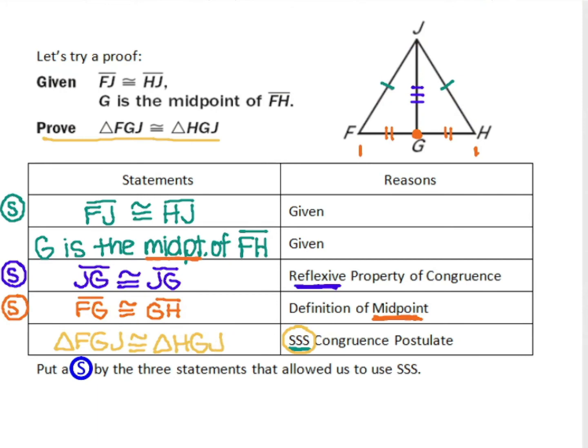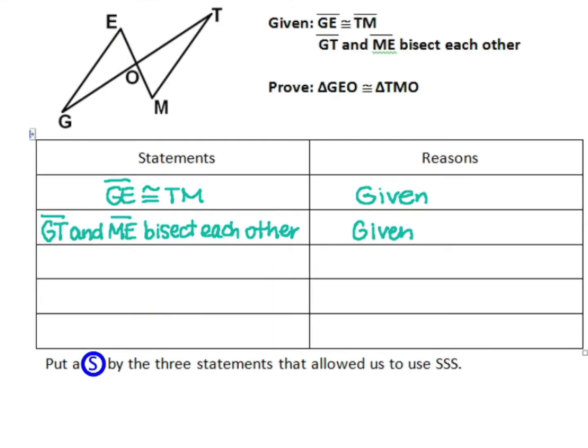What a good time. Let's try another one. We know that side GE, let's mark this as long as we know it. We know side GE is congruent to side TM, and we know that segment GT and segment ME bisect each other. And we're trying to prove that we have congruent triangles. So we've already got one set of sides proven congruent. I'm going to put my little S out here because I know that my goal is to get 3 of those sets of sides proven congruent.